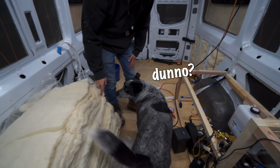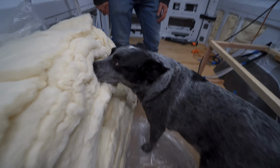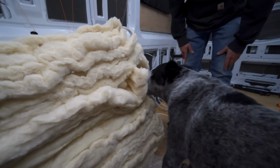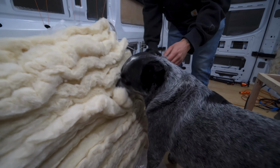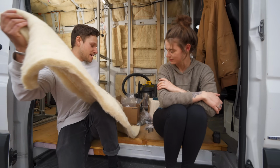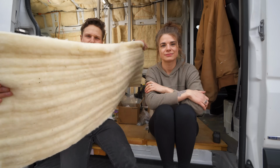What's this, Rock? He's gonna eat it. What's in there, Rock? Oh! Shred it up.